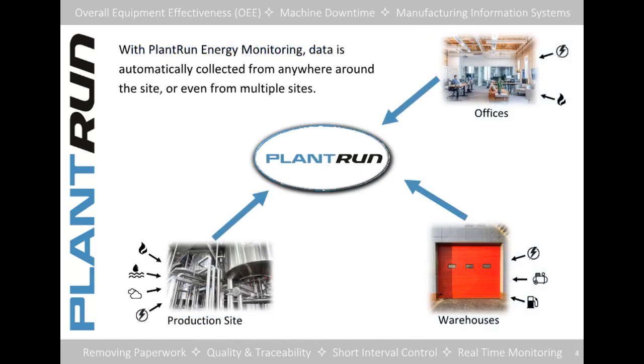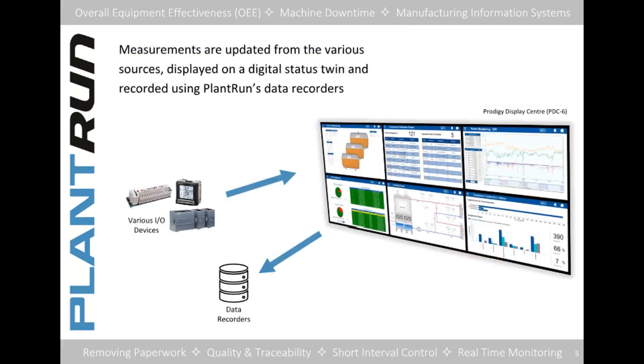With PlantRun Energy Monitoring, data is automatically collected from anywhere around the site, or even from multiple sites. Measurements are updated from the various sources, displayed on a digital status twin and recorded using PlantRun's data recorders.